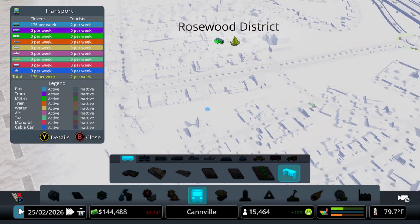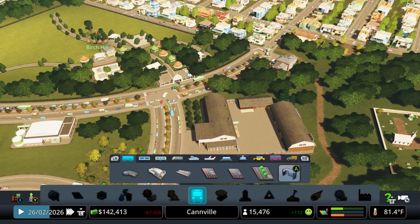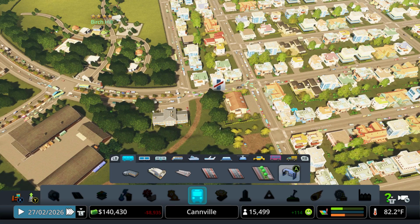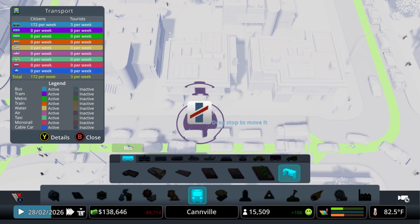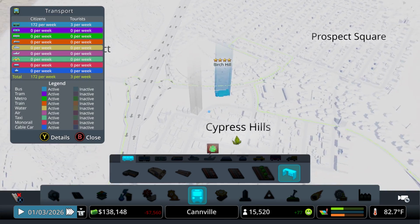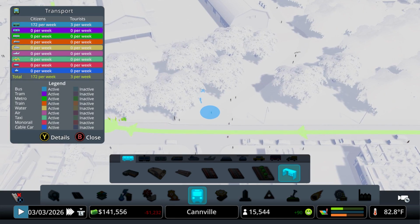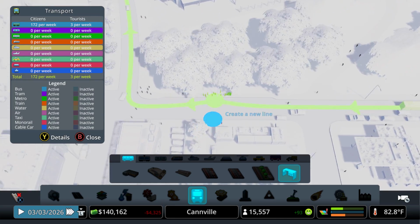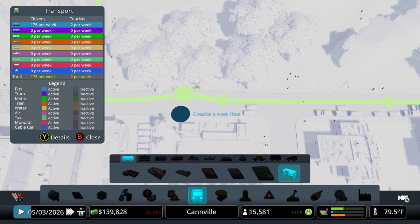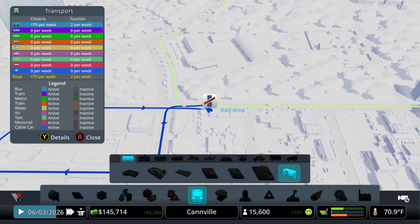Yes, I was about to create a bus line. Oh, by the way, we got to get rid of this. We got to move this somewhere. Bus line. All right, so let's... No, I don't really want to go from there, even though that is a good turnaround spot. Here we go. We're going to put a bus stop. Actually, we're gonna... Come on, give me a new line. Oh, there it was. There we go. Create a new line. We're going to go from here.